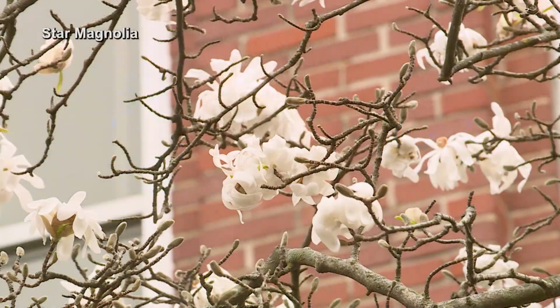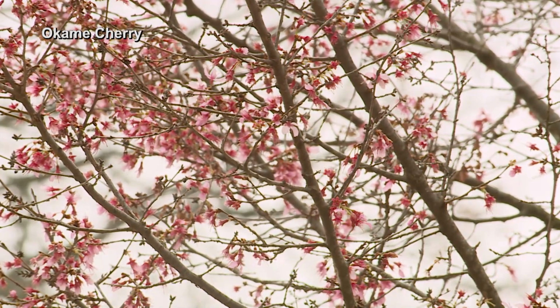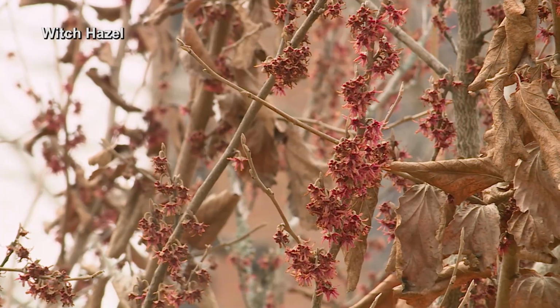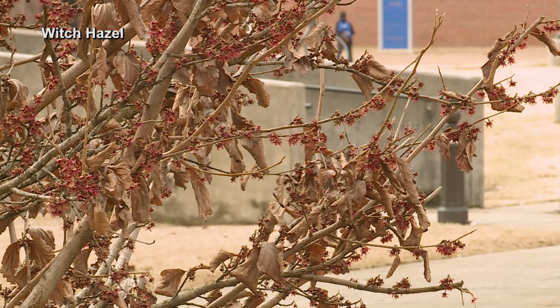And of course, Mother Nature's coming out. There are some star magnolias starting to bloom. The Okame cherry is starting to bloom. Beautiful. And look at the witch hazels. You can tell they got hurt by the cold, because the leaves died and stayed on the tree, which they normally would fall off.